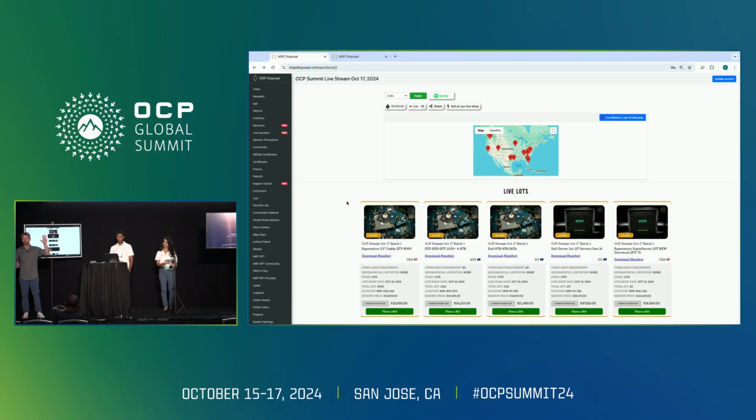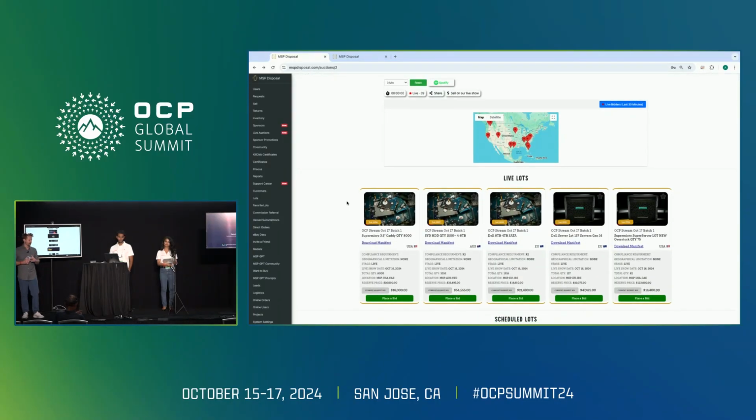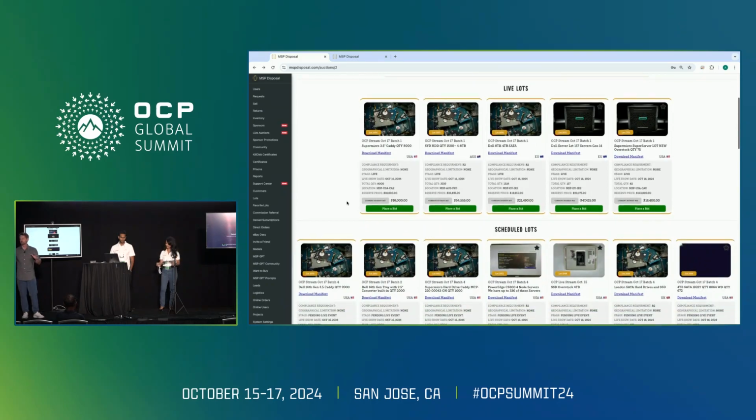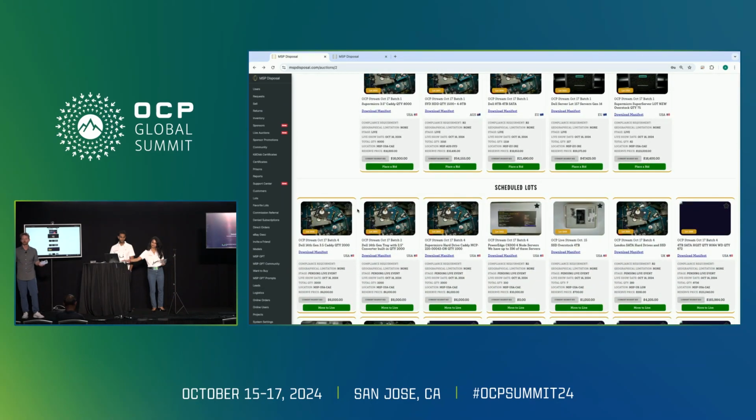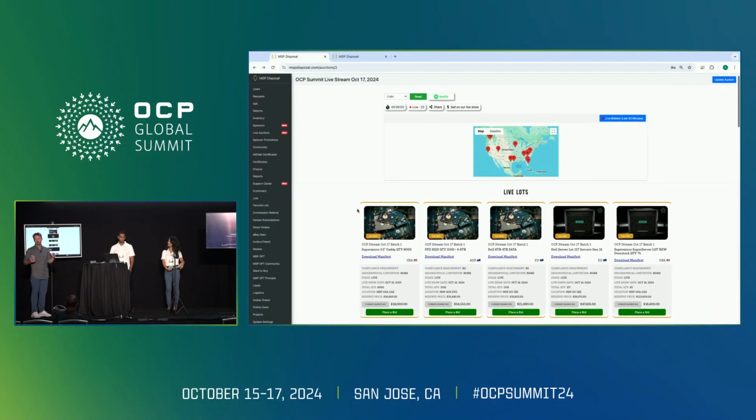What we're going to be showing you is a series of things that are going to be sold, from data center equipment like racks, hard drives, memory, CPU, all the way down to precious metal. With that said, let me go ahead and click on how this is going to be conducted.